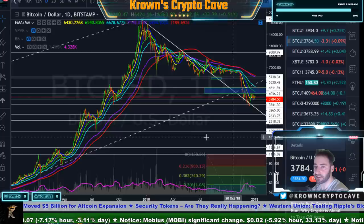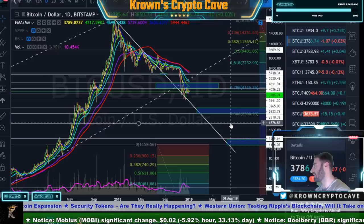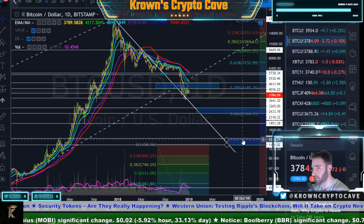Now, if this area does break, then I start getting on the side of the team that starts saying, hey, we're going to 1,000. Again, I think it is certainly possible to go all the way down to 1,100 or 1,300, down around here to this lower blue box territory, which is actually the 942 Fibonacci retracement. That's not going to be in your default tool, but yes, it is a Fibonacci.